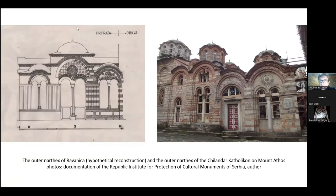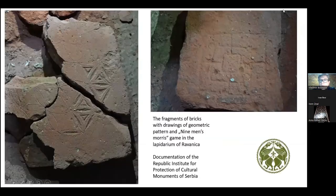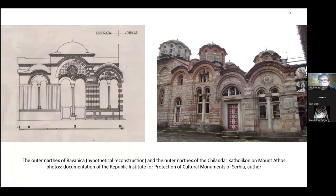Yes, here I just wanted to show you the appearance of the outer narthex of Hilandar, and to compare it to this hypothetical reconstruction presented by Vulović for the outer narthex of Ravanica. And there are many similarities between these two structures.